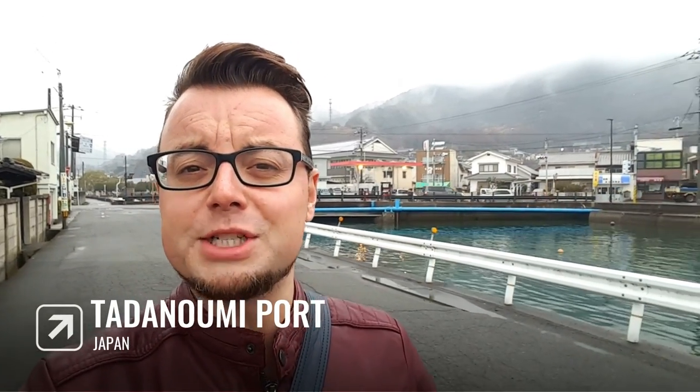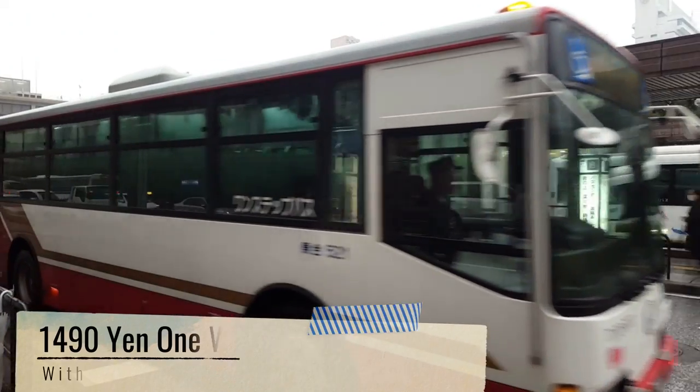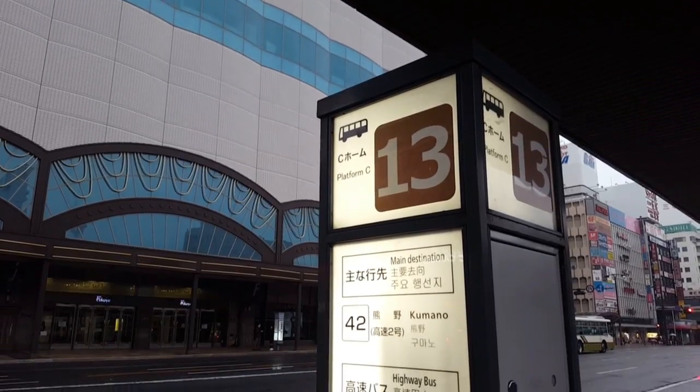So welcome back everyone to a very cold January in Japan. It's not as cold as the Miyajima video, thank the Lord, so I won't be dying of frostbite in this video. So I'm at Tadanoumi Port, which is just over an hour east of Hiroshima, and I got here on the bus. You can get the train, it's a similar price. It's 1,490 yen to get the bus from Hiroshima Station. You have to get bus number 13.